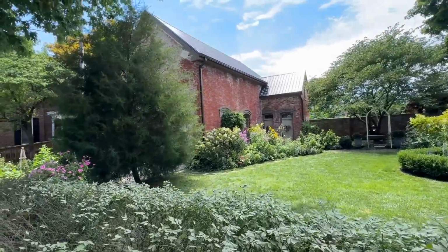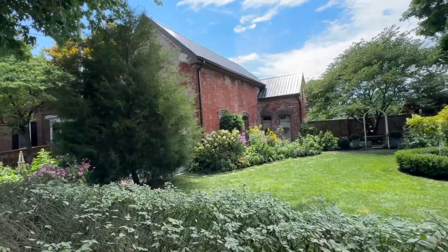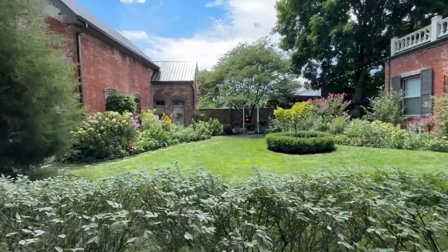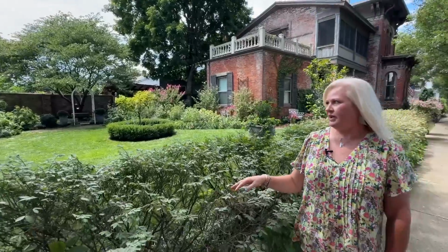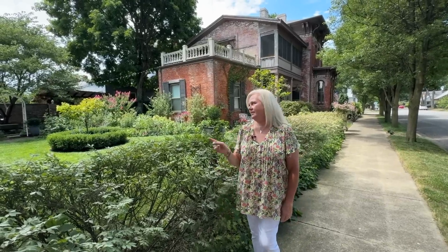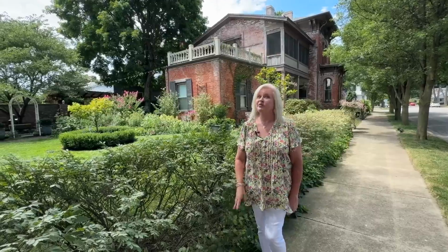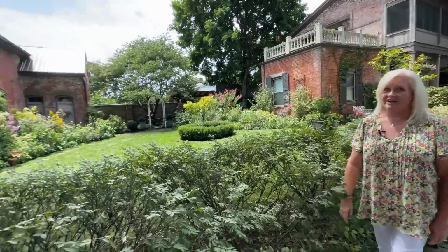Look at this. Now, did you have to do any work on the brick? Yes. When we moved in, the carriage house needed a lot of masonry work. It actually had holes in it. And so we have a really good mason who comes out and works for us. And we still have a couple more things to do to it, but I'll do anything to save it because it's my favorite.